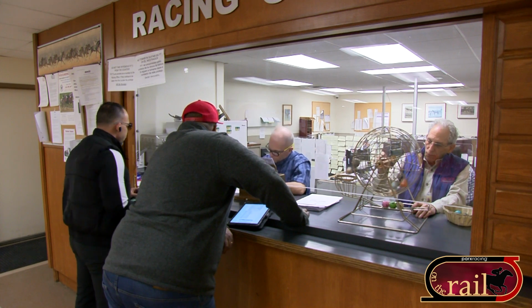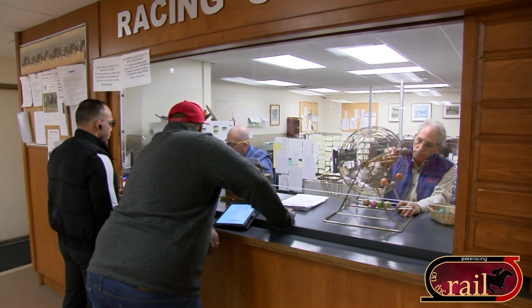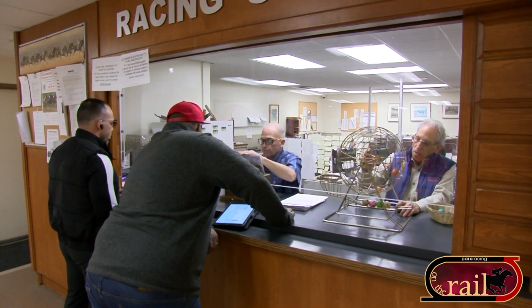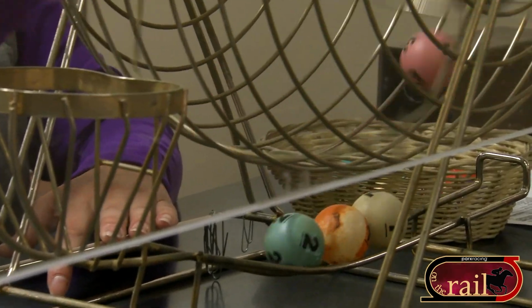Now, is this done in a public way where anyone, trainers and owners, can watch? We do it in a public way. We do it in the racing office. Any licensed person on the backside can come and watch a draw. We have owners that come to the draw, trainers, and most of the time jockey agents, because that's their business, getting jockeys named on horses. And the draw, with the balls coming out of the cage, that is visible? Right. It's visible to all that come to the draw. Thank you, and that's how a racing card gets put together.